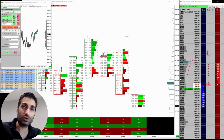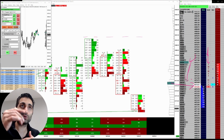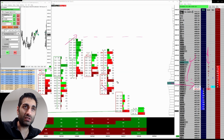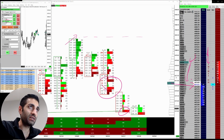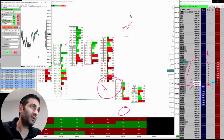The new point of control, the fact it shifted up and we're out, you can see I just took off my position there as we came back into my entry area, and we were on the underside. Why? Because the flush. Remember I talked about I like to see a flush. Well, I didn't see the big flush that I wanted to the upside. I started to see it to the downside. You can see a lot of these sellers coming in, and therefore I took the trade off. So just to summarize here, ended up with 225. At one point I was up over 500 on the day, but it doesn't matter.